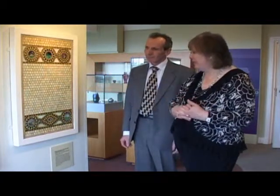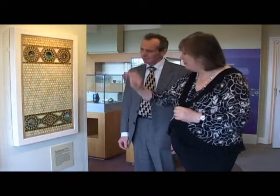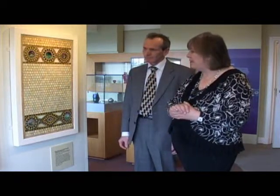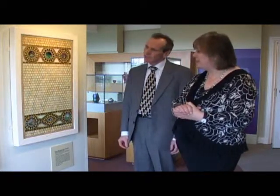to get this overall sort of mottled effect, so that you don't get a large number of colours of the same type in the same area. So it's extremely costly to produce, very time-consuming. Absolutely, yes.